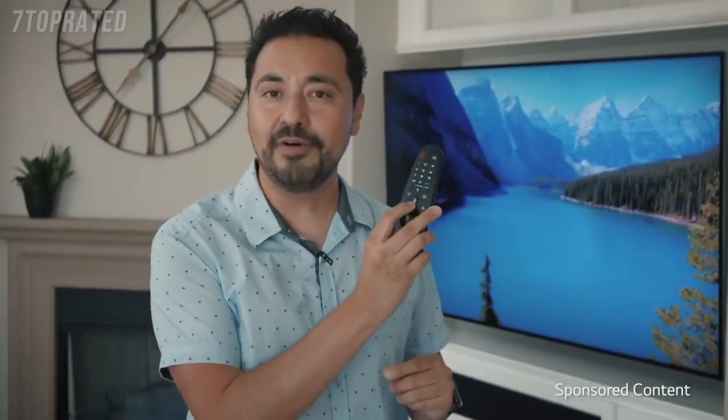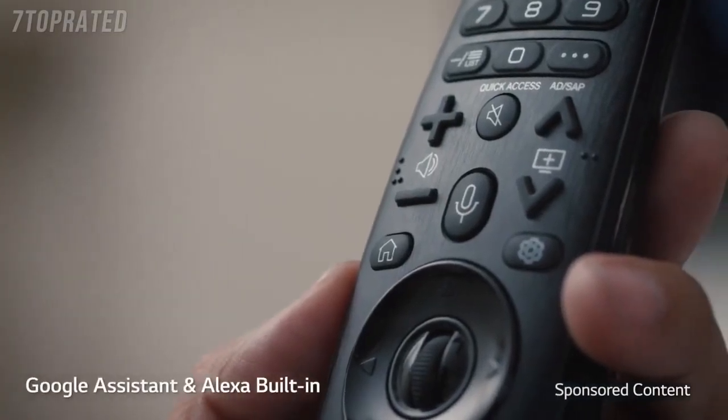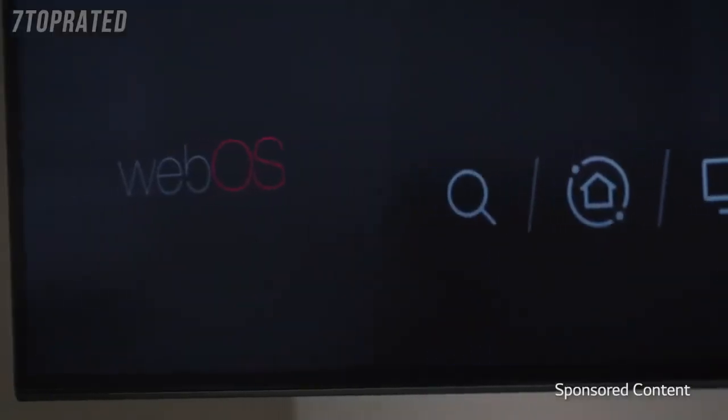But something I thought was really interesting is this little button right here of a microphone. So if I push this button, I can use Google Assistant to control any of my connected smart devices around my home. I feel like their user interface is very easy to use and also very intuitive.